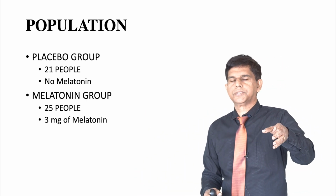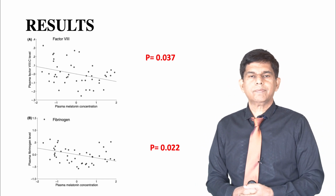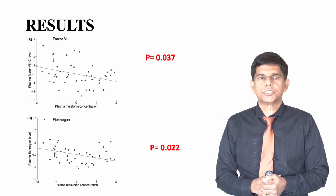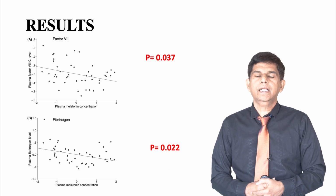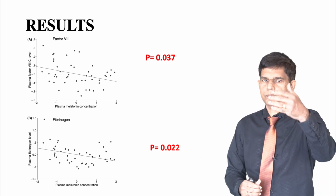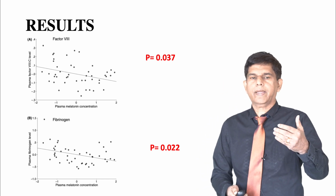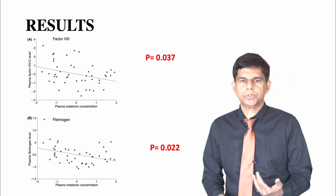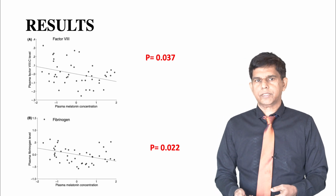Okay, our results depend upon the melatonin. If the melatonin level is higher, there's going to be decreased factor 8 and decreased fibrinogen level. And the p-values given are 0.037 for the first graph, and for the second graph 0.022. Anytime the p-value is less than 0.05, it is considered significant.